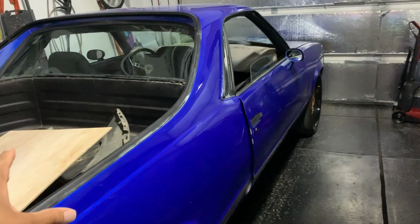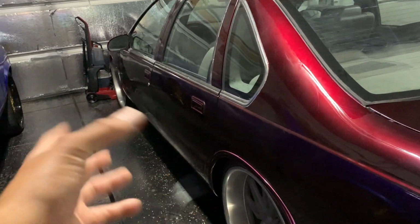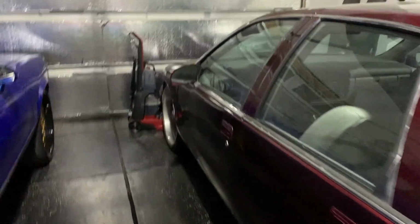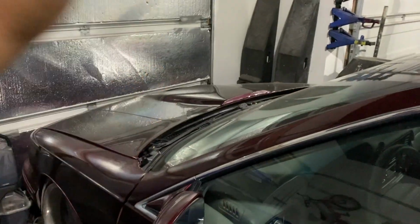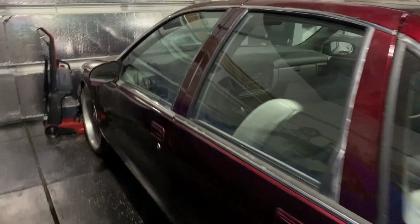I won't say start to finish because I was working on this and I got derailed because of the winter time. Then I was working on just body work type stuff, and I kind of kicked it to the wayside because there was an Opti issue or distributor issue. I had to replace the distributor and it was running real rough. But anyways, man, let me stop rambling.